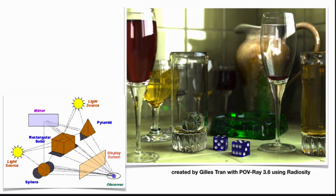But now things can get really quite complicated. You have scenes with multiple objects, multiple light sources, and even reflective surfaces. So here's a beautiful image, all done in the mind of the computer. Those objects don't actually exist. That was all done with ray tracing.